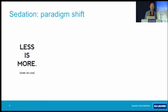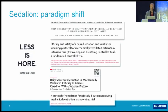Now, when it comes to sedatives, we've changed our practice over the past decades, right? And I'm sure the same happened here in India as in the rest of the world after the landmark trial by the CRESS group, the follow-up trial, the ABC trial, the Gita Mehta trial in Canada, and the Thomas Ström trial. We reduced sedatives. We tried to use them less because we know that giving too much sedatives is associated with worse outcomes such as length of stay, duration of mechanical ventilation, and even mortality.